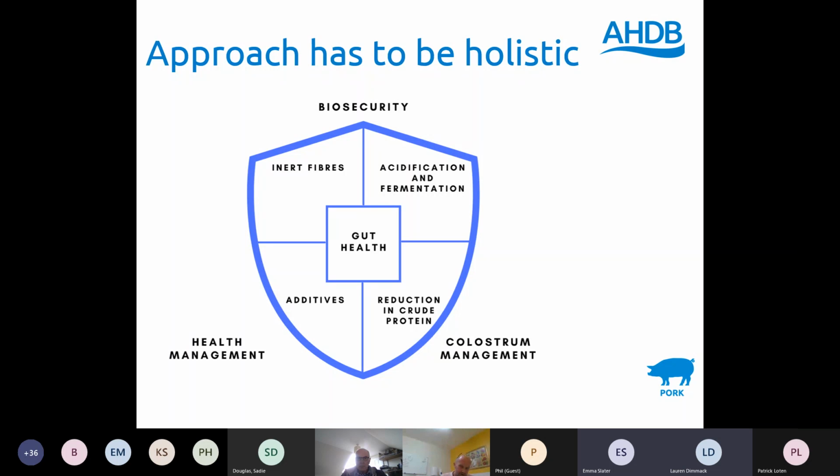So everyone said it, but the approach really does need to be holistic, and we need to consider all the risk factors that might cause post-weaning diarrhea and how they're tackled. So that's from maximising colostrum intake in the very early days and making sure piglets have developed that immunity, to regularly reviewing cleaning and disinfection protocols to make sure that we're not exposing pigs to bacterial viruses that could derail them at this critical point.